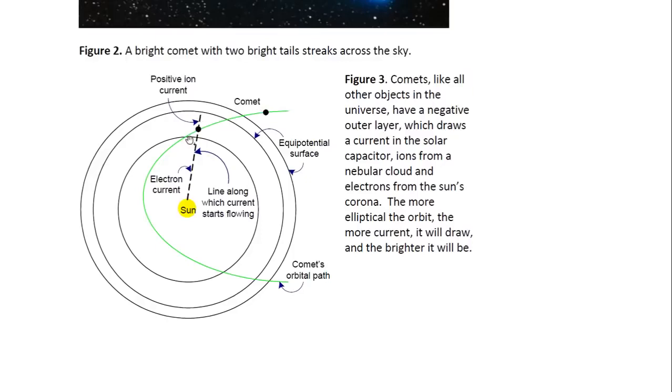Now this also occurs because the object is following an elliptical orbit. Objects, even though they have negative outer layers, but follow circular orbits, will not pull a current from the solar capacitor because they will stay within the same potential, electric potential.